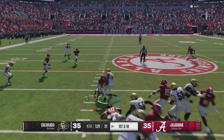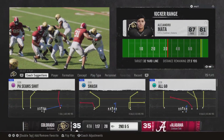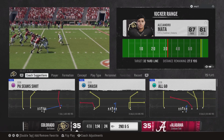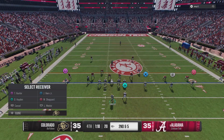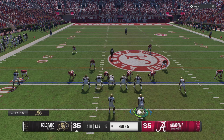Out of the gun. The inside handoff, looking for a crease. He was not going to be denied, discarding tacklers, running behind his pads, and finally down at the 40. How about the play by the speed back? You think about speed, you think about breaking ankles.